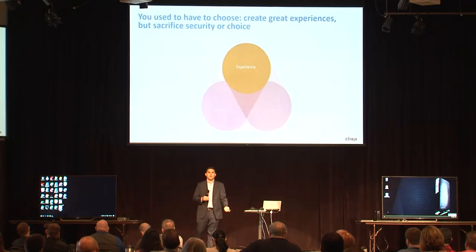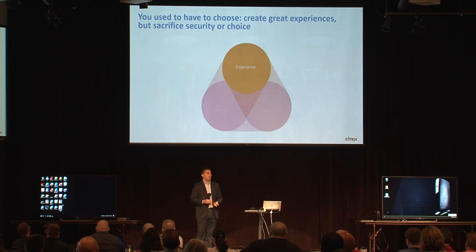And traditionally, what we've had to do is make some compromises, right? So if we want to have a great user experience, we might have to reduce choice, right? So we can make these user experiences amazing, but if you want to do something else, sorry, that's not supported, we can't do that, right? That's kind of the traditional IT approach.